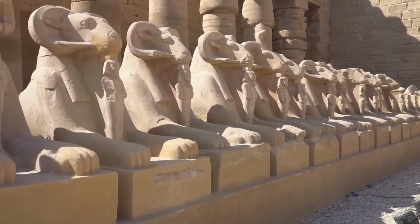Then there's the Rosetta Stone, an unassuming slab of granodiorite that held the key to deciphering Egyptian hieroglyphs. Discovered in 1799, this trilingual inscription unlocked the secrets of an ancient language and in turn an entire civilization. This single artifact has been instrumental in our understanding of the nuances of ancient Egyptian culture, religion and administration. And who could forget the treasures of Tutankhamun's tomb?